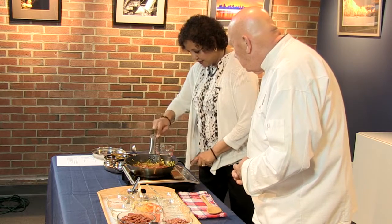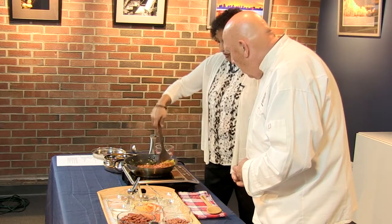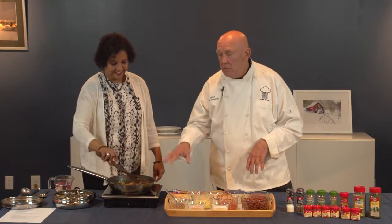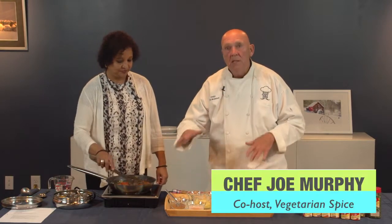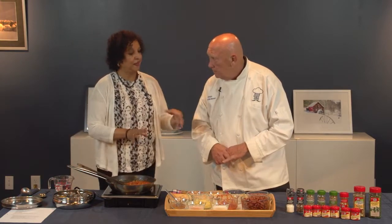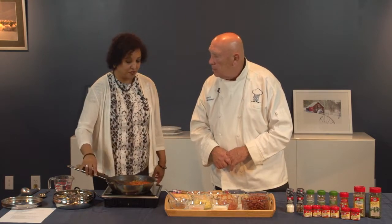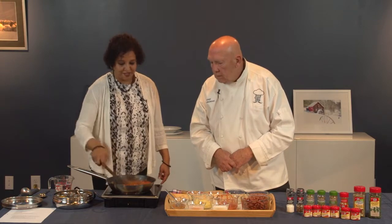So the tomatoes kind of cooled it down a little bit, so I'm turning it up. Chef just gave you a tip. When she put the tomato in, she immediately recognized that it brought down the temperature in the pan, so she just increased the heat level a little bit. You have to really play around with it. If it's room temperature, it'll cook quickly, but if it's from the refrigerator, it takes a little longer because it's cold. And this one was in the fridge till about 15 minutes ago.